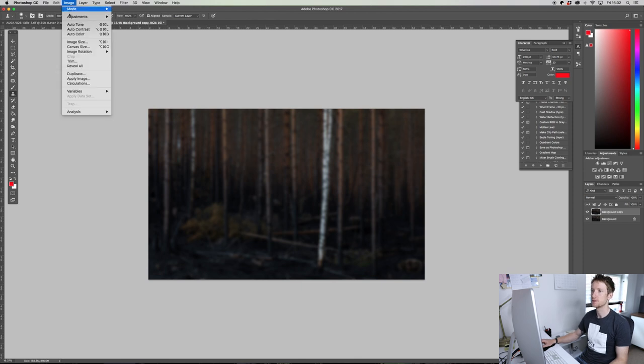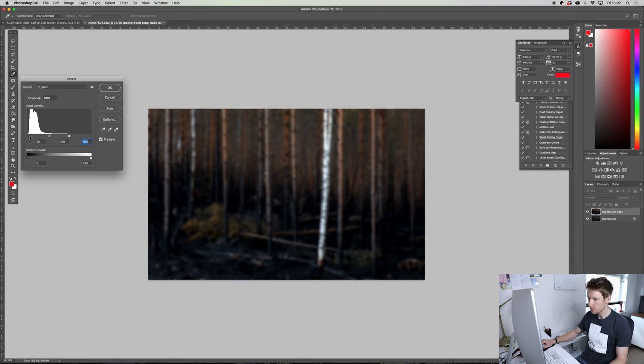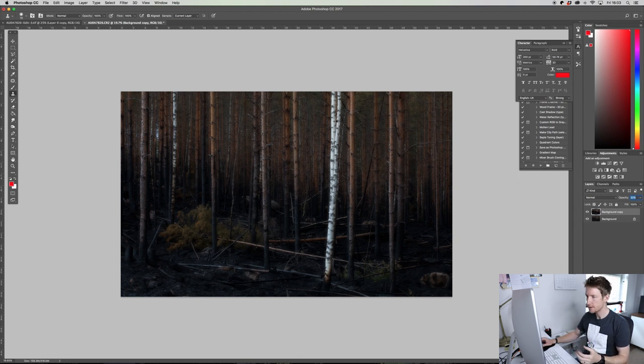The next thing I'm going to do is adjustment levels. What I want to do is make the highlights shine. So I'm just going to drag the highlights over. There we go. Just not too much. We don't really want them to burn out. And I'm just gonna drop the shadows, like that. Okay, so now we have this blurry image that's almost glowing, and then we just reduce the opacity until it looks soft and ethereal. I want all of the attention to be on that silver birch.